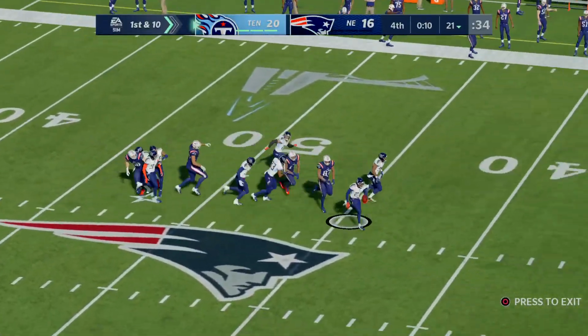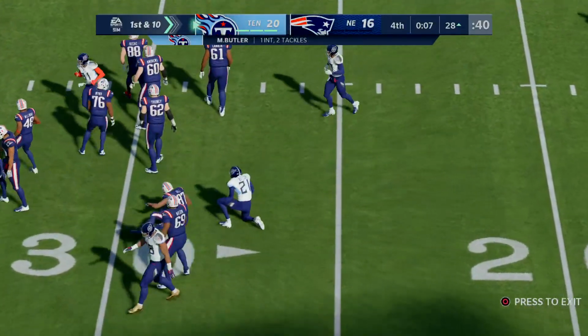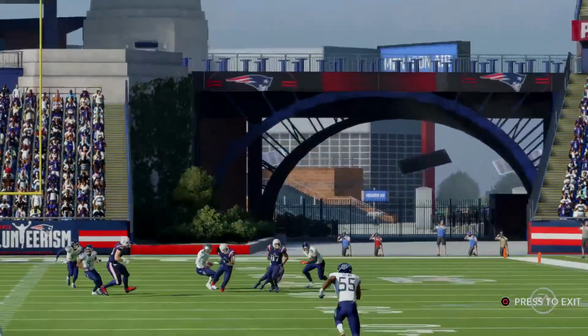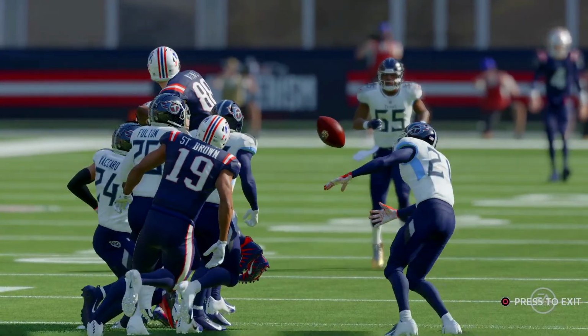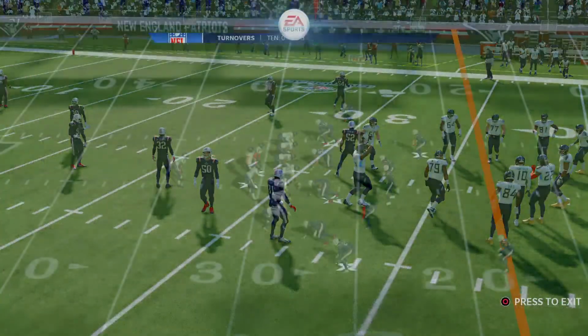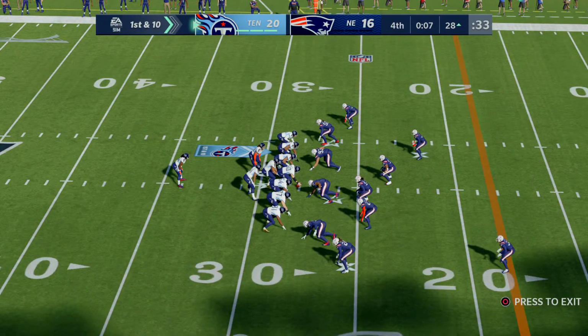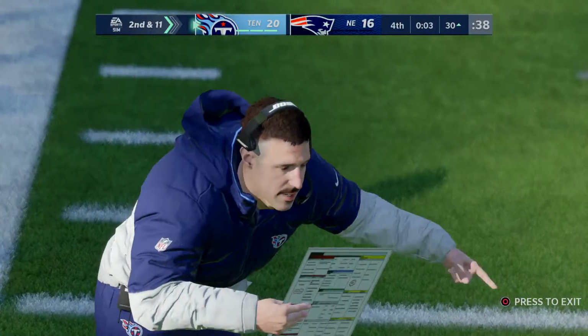And, a crusher there as it's intercepted. Picked off by Super Bowl 49 hero Malcolm Butler. And a huge return as he'll take this one all the way down inside the 30-yard line. They'll take over 1st and 10 at the 28-yard line. They go to a knee here, and with that, it's on to the AFC title game.